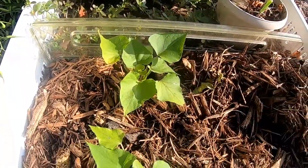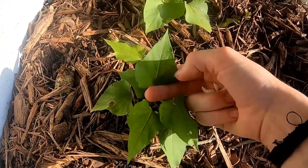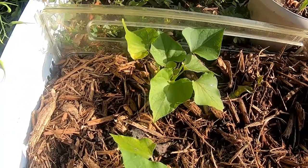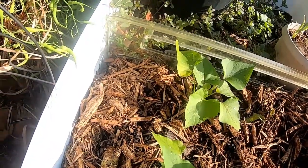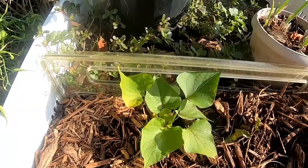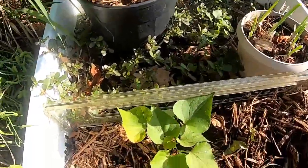This is my sweet potato bed, and I've got a lot of sweet potatoes coming up, and the greens here are edible, as well as the tubers underneath. I like to use these greens in cooking, like soups or sauces. They taste like spinach once it's cooked. Raw, it doesn't taste very good, but cooked it's very, very good.